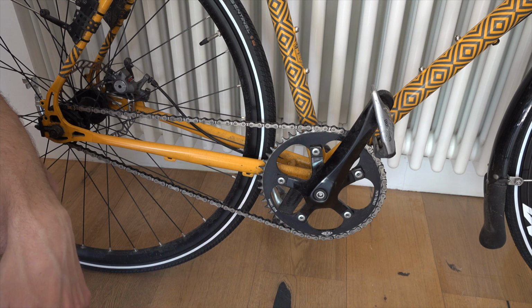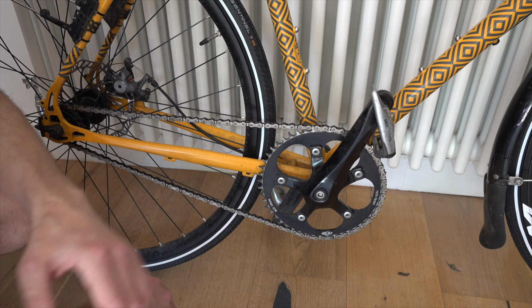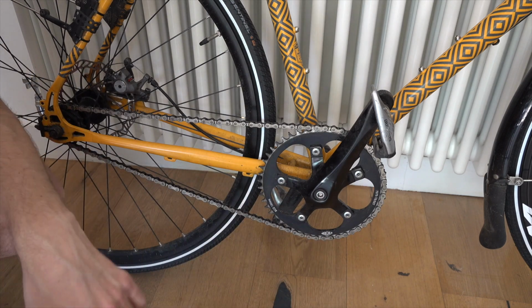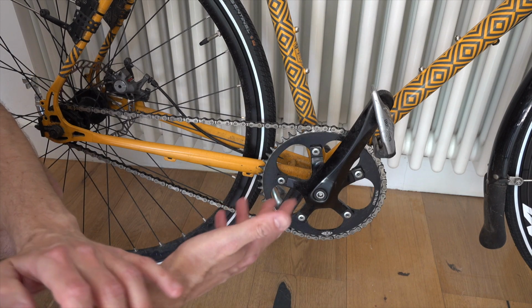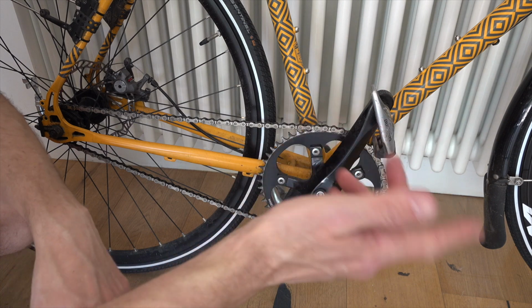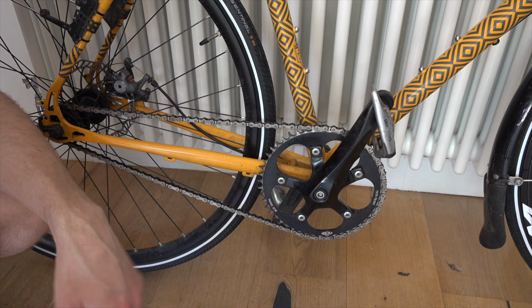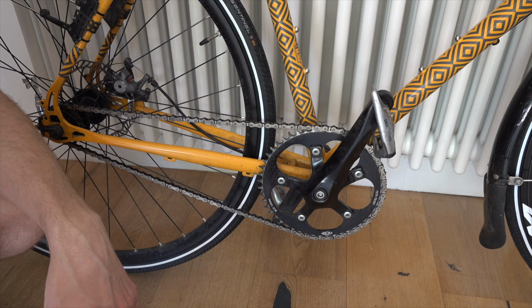So that counters the bad sides. It's difficult to pull away from lights because you're slow and it takes you a little while to get up to speed, but that's the only real downside. And you can't go super fast because you've only got one gear, so you'll top out at the other end. But I'm not racing. The only cycling I do is to work and back. I don't cycle outside of that. And London's very flat.